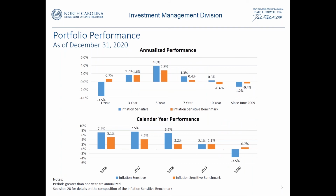All right, next slide, performance. Last year, our performance for the portfolio was down 3.5% relative to our benchmark being up 0.7%. That is a big difference, and I'll have an opportunity to explain that. But I want to talk about the longer-term performance first.